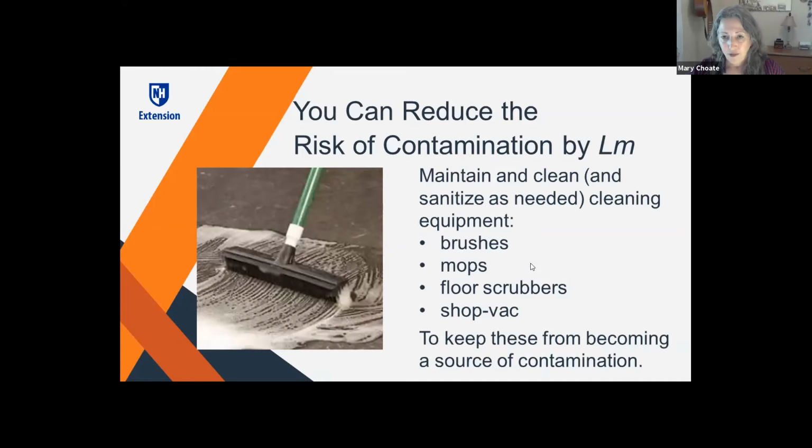The other thing you might not have thought of, or maybe you have, but this is kind of important, is maintaining and cleaning and sanitizing as needed the cleaning equipment. So if you're using brushes and mops, floor scrubbers, shop vacs, after you use them to clean and sanitize, you want to clean and sanitize them. Because if you have a mop, say, and you mopped up all the water, then you put it aside, that is full of whatever bacteria you're working on. Generally, in this case, it's going to be Listeria, and it's going to just grow there and live there and then get back on the floor when you re-mop. So you want to have a practice, an SOP, to clean the things you're cleaning with.